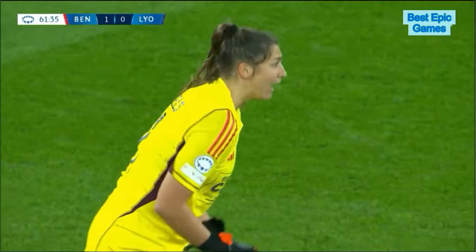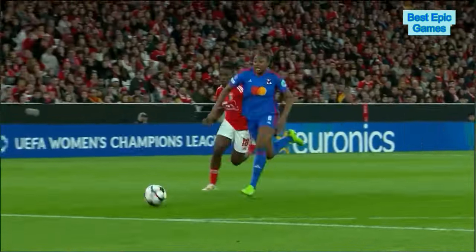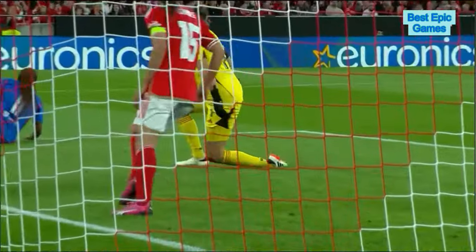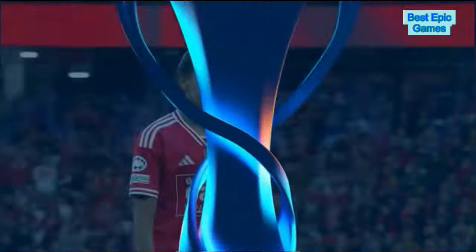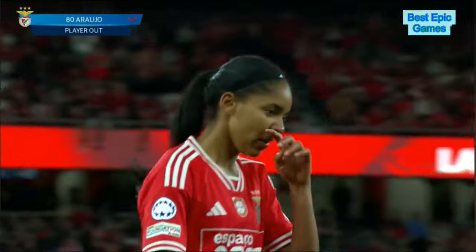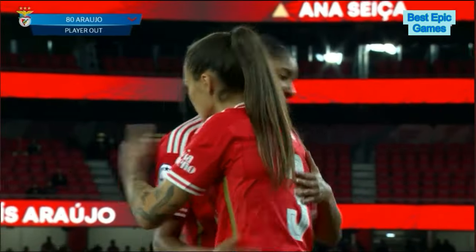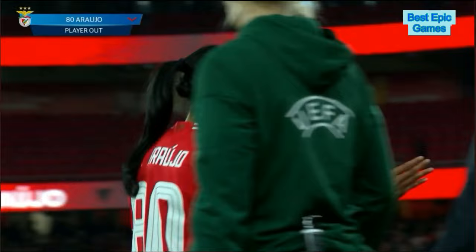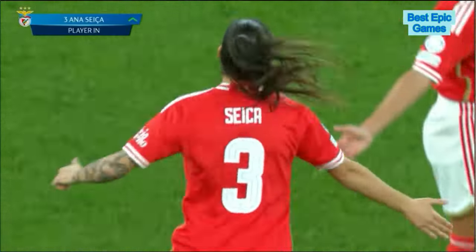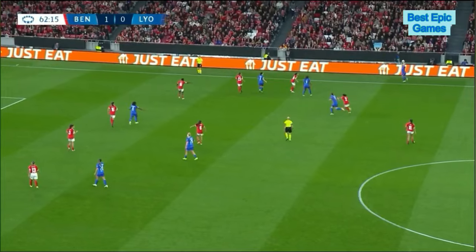She was vital to the progression, not just with her here. Diani, when it stayed on her right, could so easily have slipped under the sprawling legs of Powles. Great save as Araujo is given a breather. A bit of a blow to Benfica. She's been brilliant as Ana Sessa replaces her.